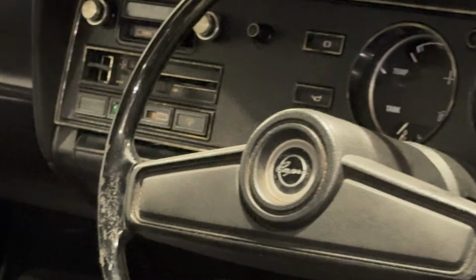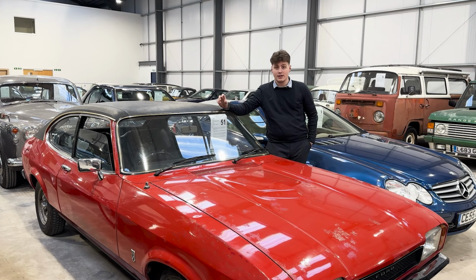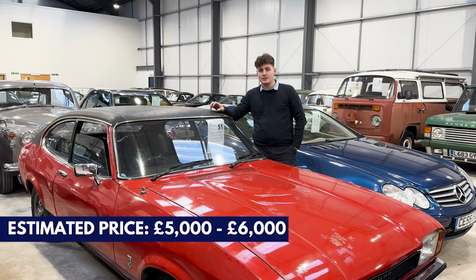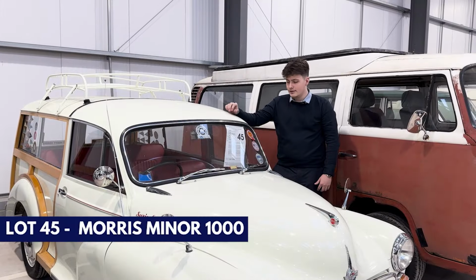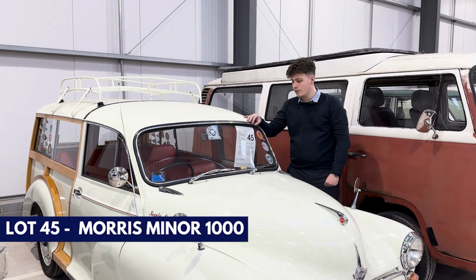This would be a perfect little pickup for somebody who's looking for some light restoration work to do. It's not a restoration project, it literally just needs finishing off, and I think you've got a fantastic classic car to add to your collection. This one's estimated at £5,000 to £6,000, and I think for that sort of money, you cannot go wrong at all.